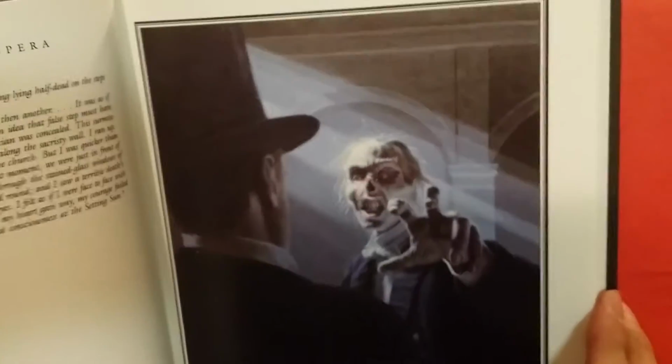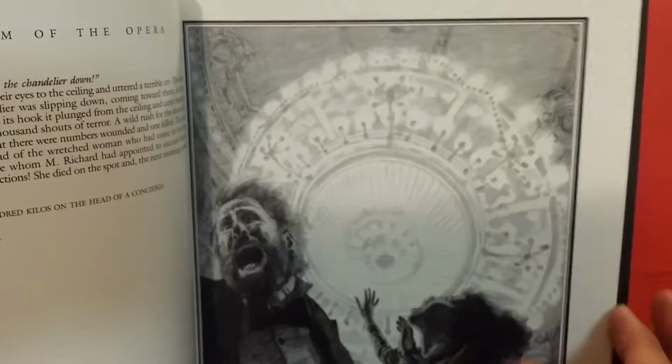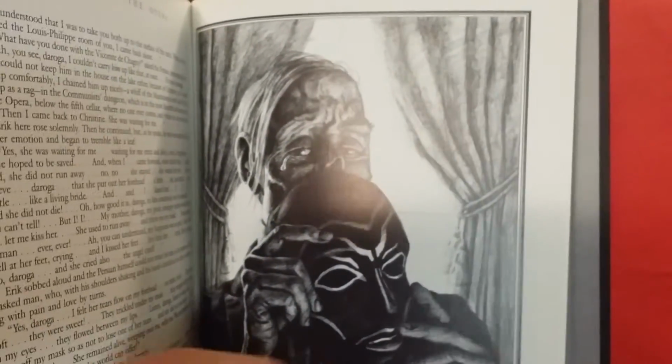And ever since, every other adaptation has done their own thing in terms of the Phantom's disfigurement. And I'll show you one more. Let's see. No, not that one. Maybe that's really cool when he's holding his mask. You can see he's got a black mask, because in the book, the Phantom had a black mask, so they even got that right in this one.